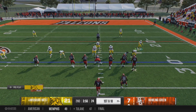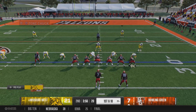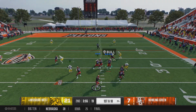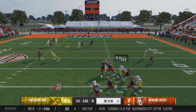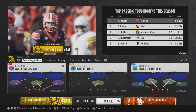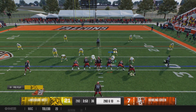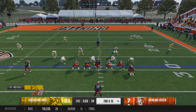Well, I love the job by the coaching staff there defensively, matching the personnel of the offense, putting their dime package out on the field. So you bring out the extra defensive back, you're anticipating a pass, perfect timing to run that personnel, and you get the pick. Here they come to try it again on second and 10 from the 29.